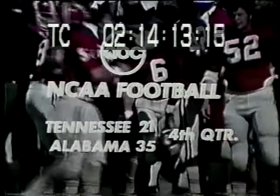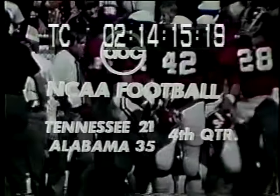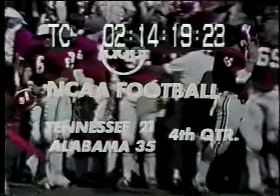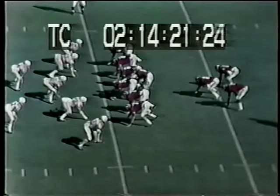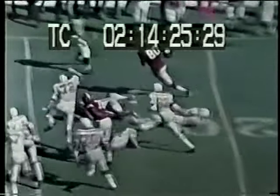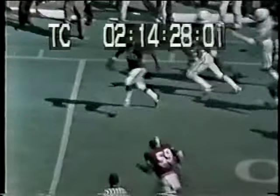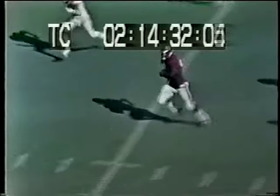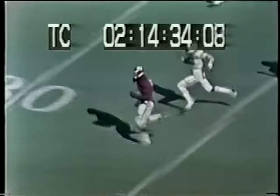Let's see it again, Bud. It's the wishbone formation. Normally, it's a reading type play where you fake to the fullback, but this is just a straight single wing, old-fashioned type sweep. And this is an outstanding job of ball carrying. And watch the superior speed that Jackson has. He simply outruns the Tennessee defense.